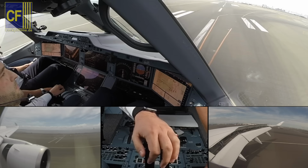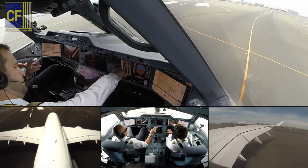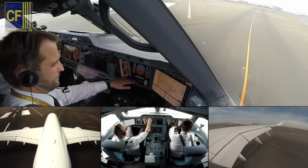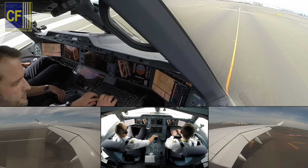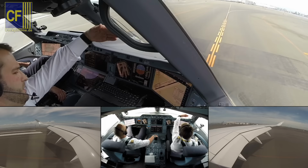I have control, you have control, Delta 3. Nippon 403, runway 16F, at 3010, line up and wait. Runway 16F, 3010, lining up and wait, Nippon 406. Segment to the right. This one right, segment to the right.